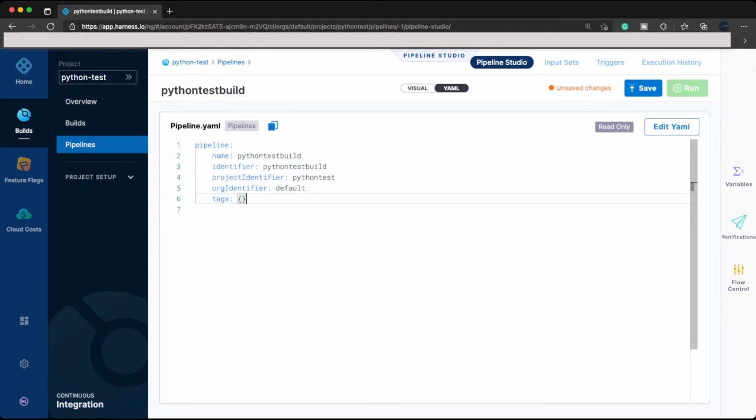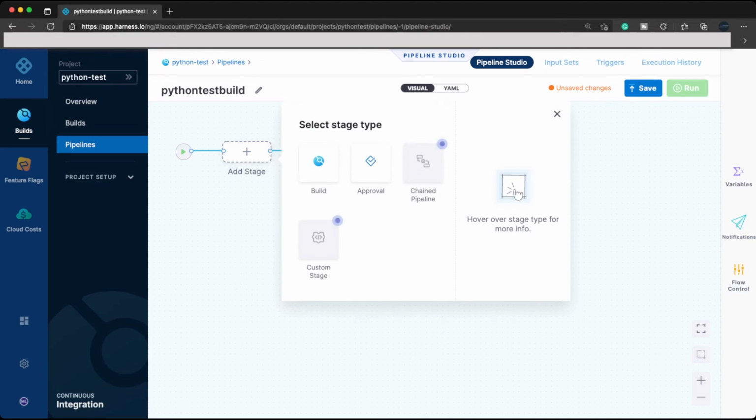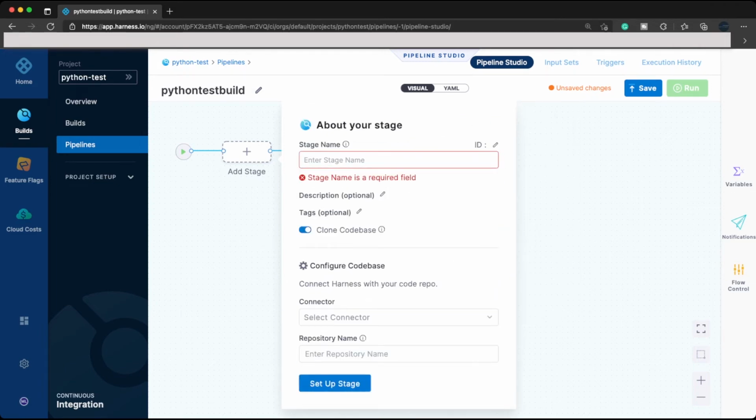Now, if you feel more comfortable from a code perspective, you can edit the build pipeline using YAML, or you can choose visual. So for example, I can click add stage. And in this stage here, I can do custom, chained pipelines, approval, or build. I'm going to click build here, and I'll give this stage a name, I'll call it dev.